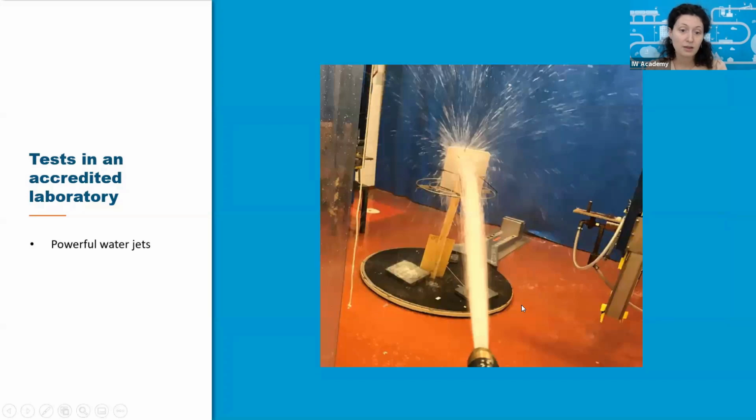Next, for the second type of tests, we have obtained the 6 and 7 ratings, meaning that the units feature protection against powerful water jets and in case of immersion. In this picture, you can see how water is being projected in powerful jets towards the device. The test is performed from any direction with a duration of no less than 3 minutes every time. And the result is that no harmful effect is observed in case of the tested device.